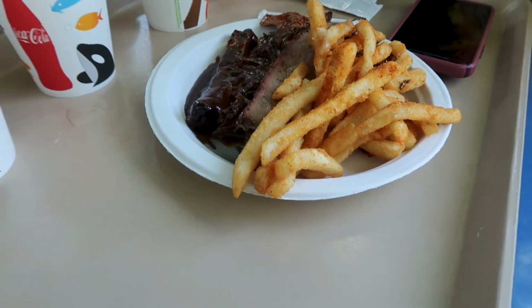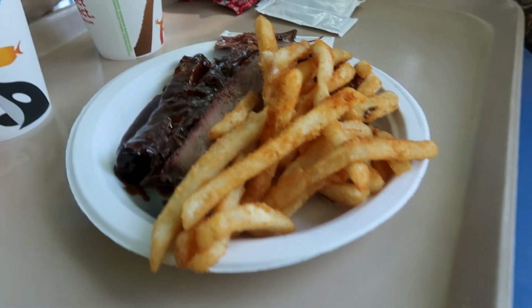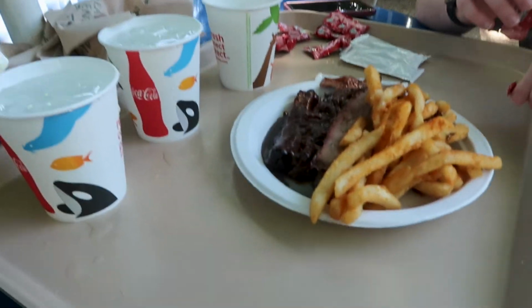So we ended up getting the sampler, which has ribs, brisket, and smoked chicken, because I am very hungry right now, so hopefully got enough napkins, and a ton of water, because always need water.